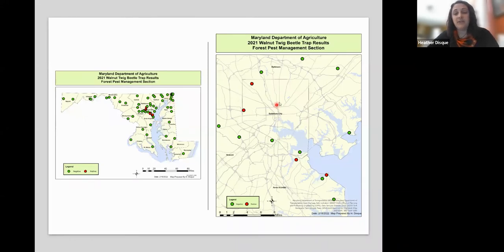Where are we currently finding beetles is in Baltimore City and in Anne Arundel County. And so these trees are also doing well. They're a little more stressed because these here are street trees, but they are still not dying currently. And so what that means for Maryland is that since we have not been able to detect mortality, they're talking about rescinding the walnut twig beetle quarantine area.